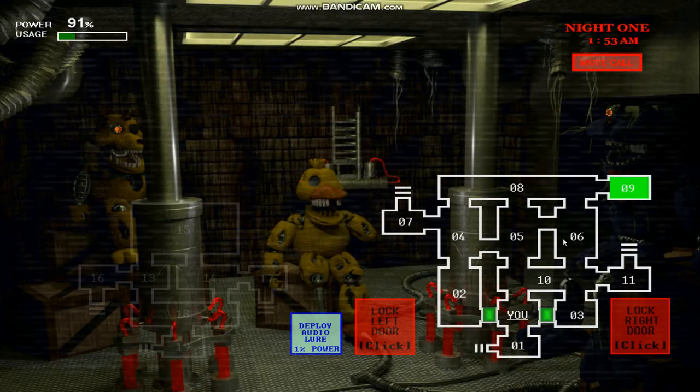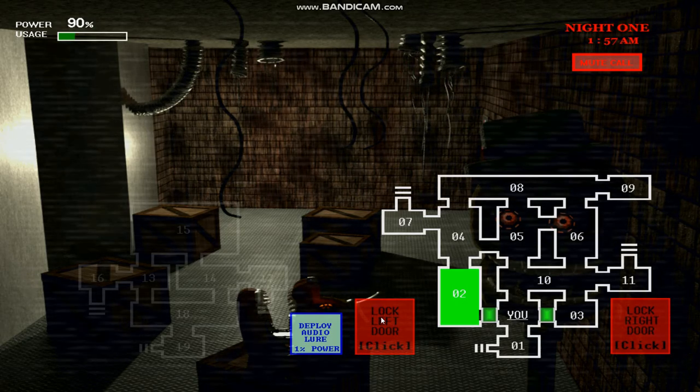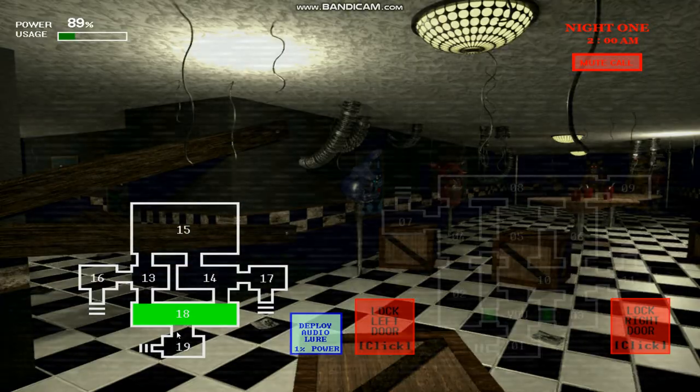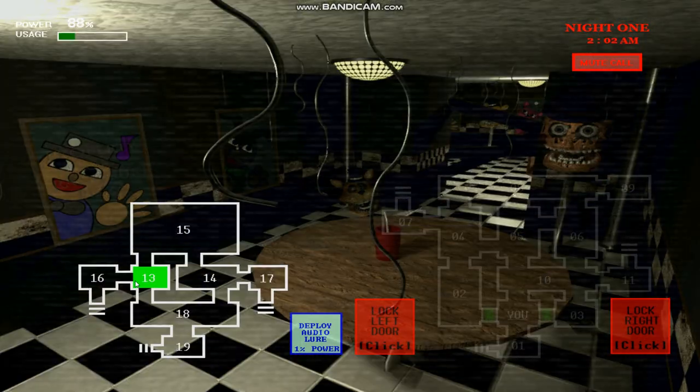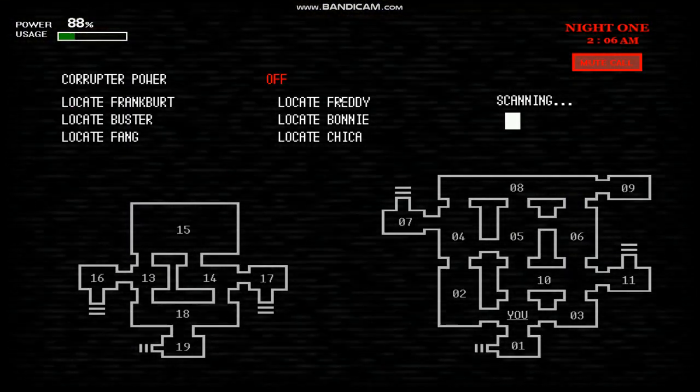You also have an audio lure system in there, which allows you to lure them to a different place. It uses some kind of signal. I didn't install it, so I'm not entirely sure how it works, but yeah, you can use it to lure them around places. Might not work on all of them.